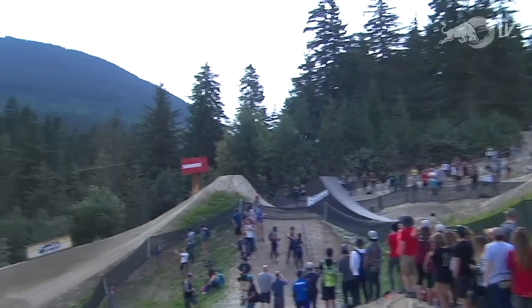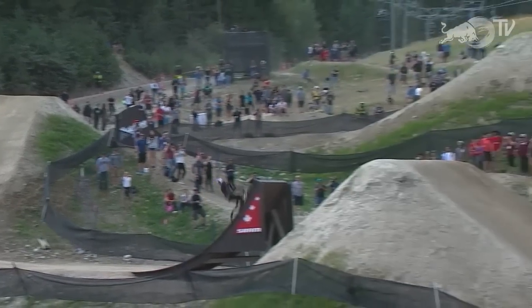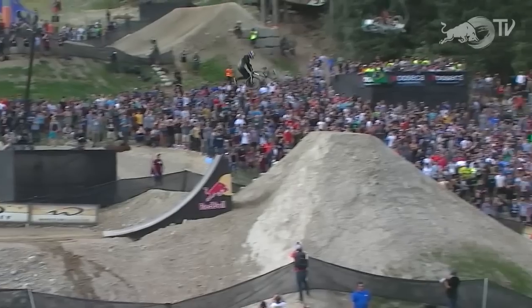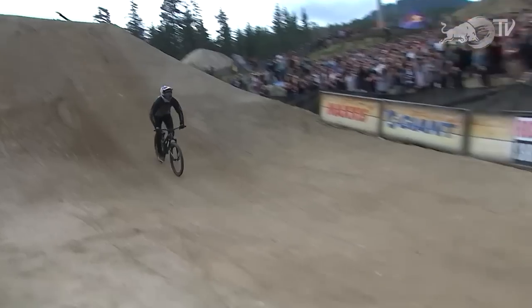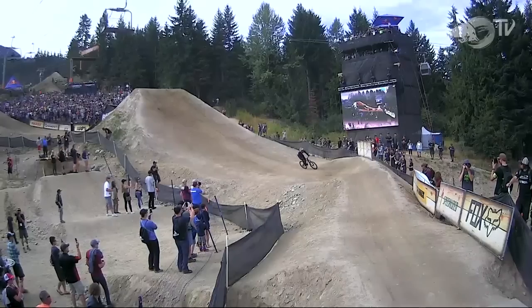A backflip double tail up on the step up, straight into a cork 720 on the hip, having to over-rotate because it's a hip to the left. An opposite cork 720. We have not seen that yet from Brandon Semenuk. Somebody's been keeping his blade sharp during this season while all the other riders were competing on the tour.